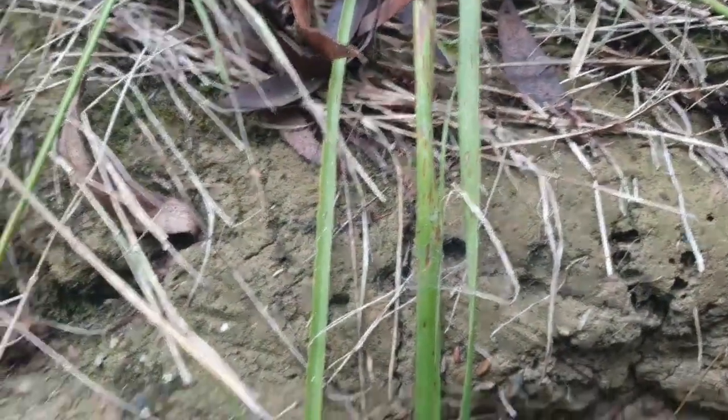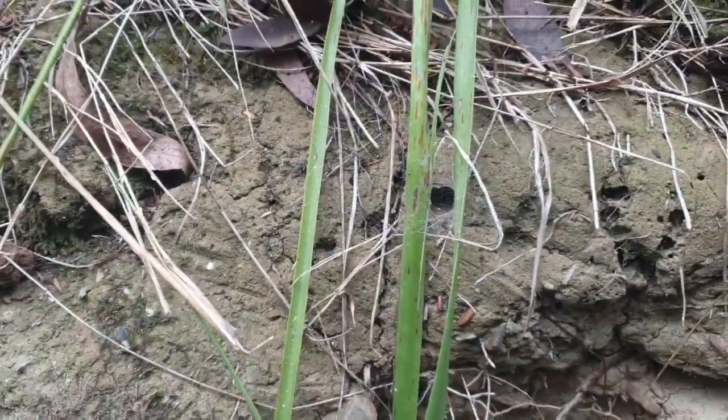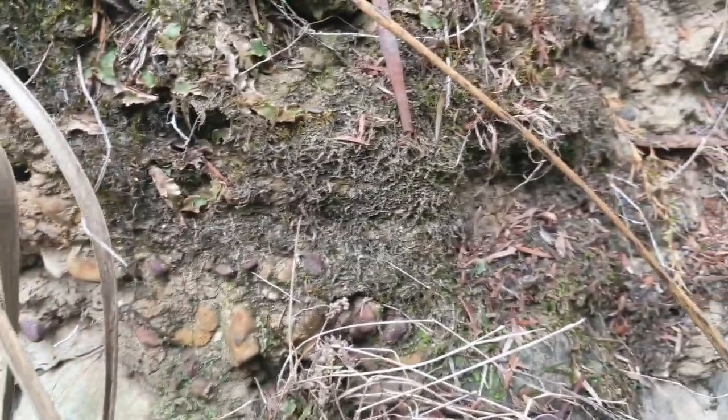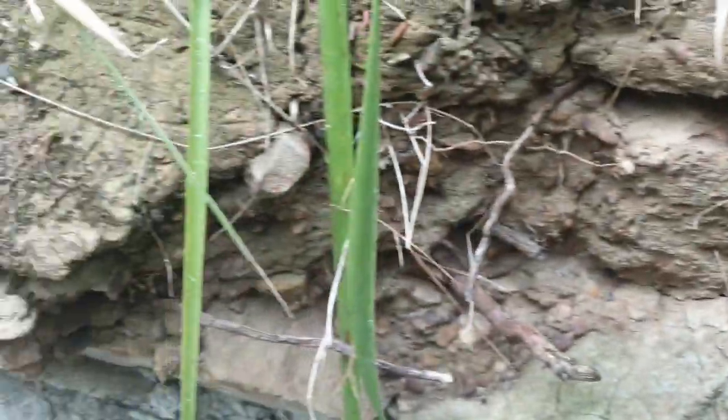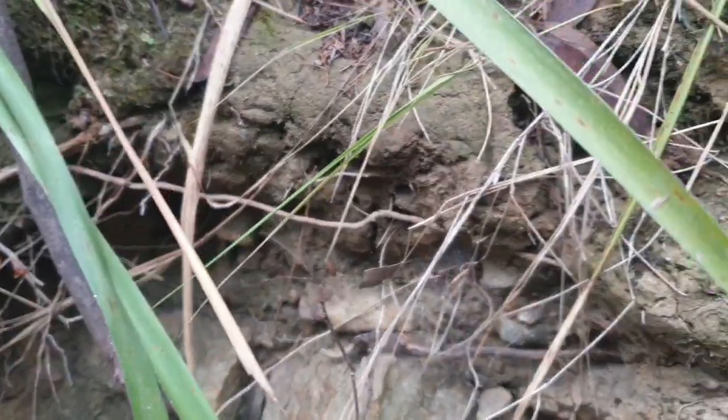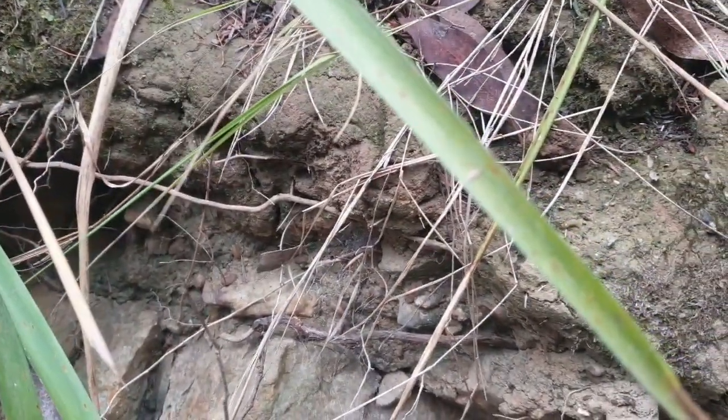So I'm going to just dig out a little section here. Put that in my bucket. There was a little spot where I've probably got just enough water to pan. I'll just dig out some of this stuff that's in on the bedrock, and hopefully get a little bit of colour. But we'll see how we go.